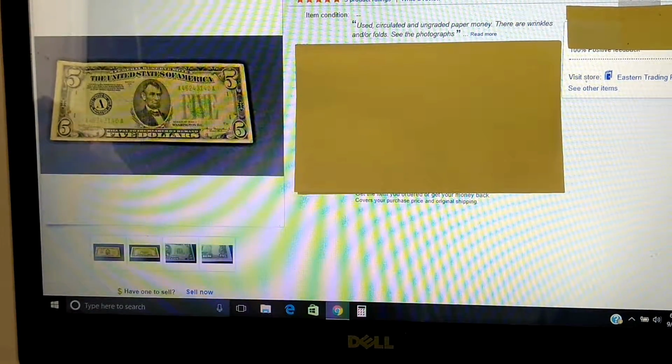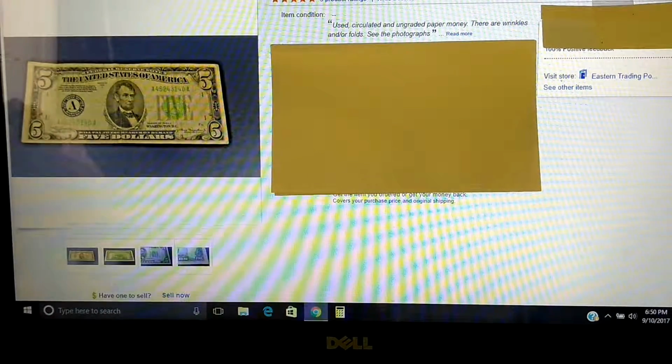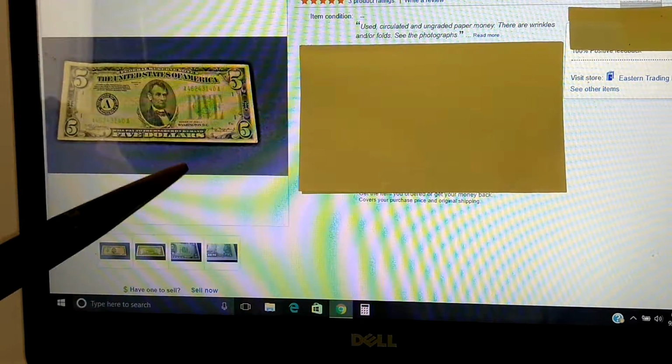This is a very interesting story as well. As you can see, it's a $5 bill with Abraham Lincoln on it. It is a Series A. I just hit my camera, haha. It's a Series A. And what you can't see, and I don't know if I can get a closer close-up on it, is the series date, which is 1934.